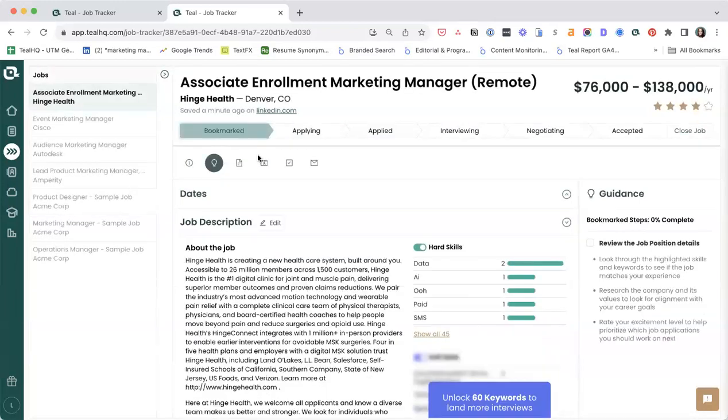So let's say we've bookmarked this job at Hinge Health. There's some guidance over here on the right-hand side that'll walk you through, okay, now what? You should look at the highlighted skills and keywords. You should see if this feels like a good fit for you and your experience. Then you can research the company. You can rate your excitement level.